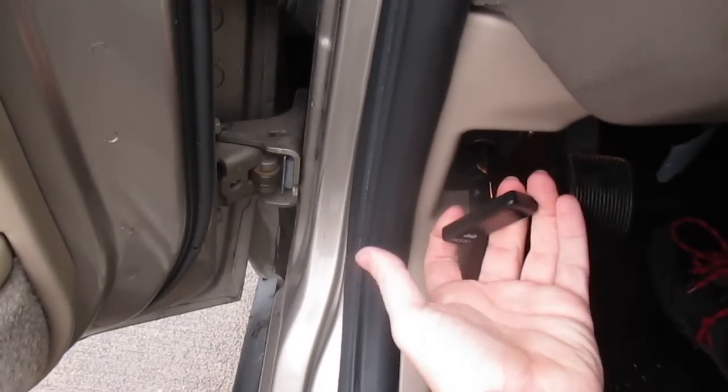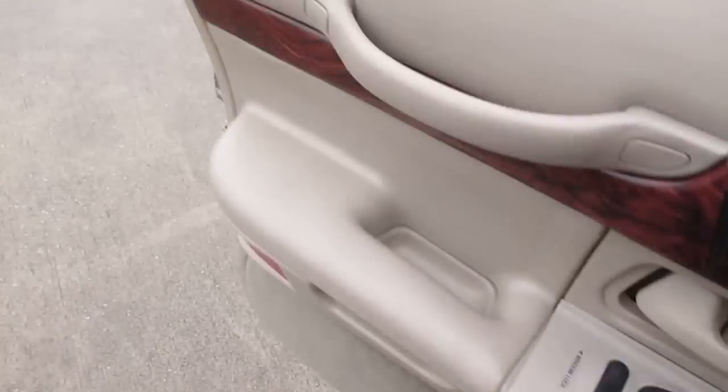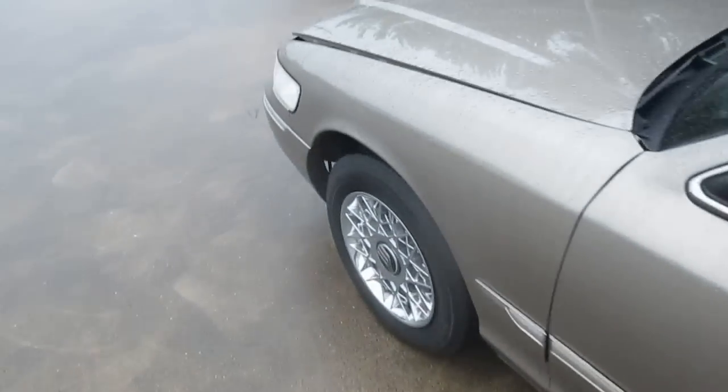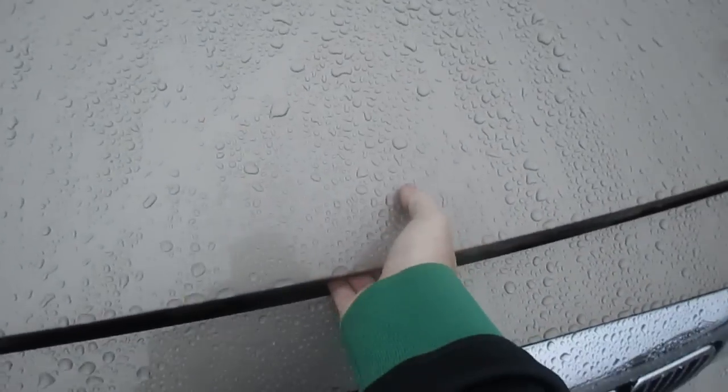I'm gonna roll that down. And the one other thing that is busted is the hood latch, but you can put that back in place, and as you can see, it still does work perfectly. And then we'll go ahead and lift this big, heavy, long hood here. See what we find underneath.